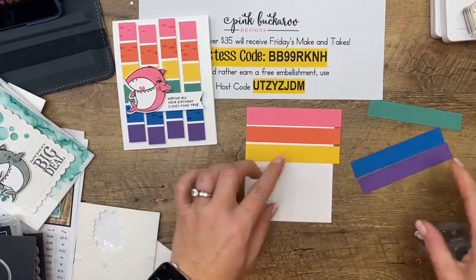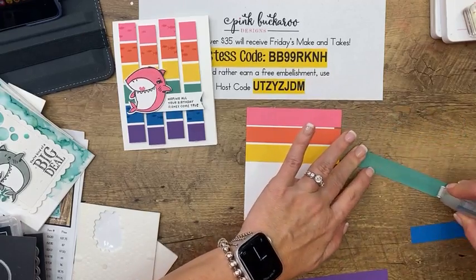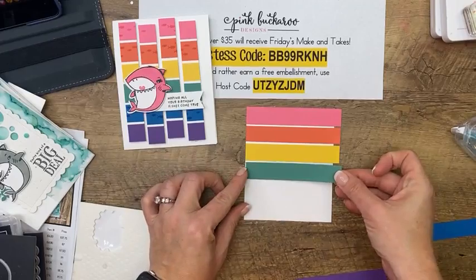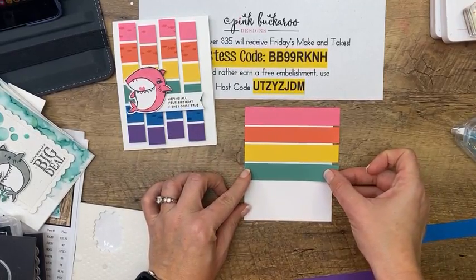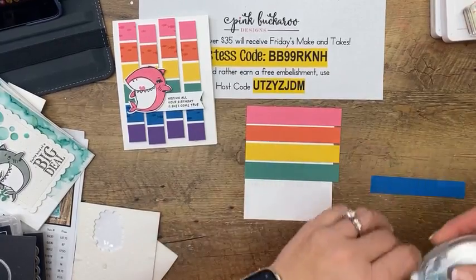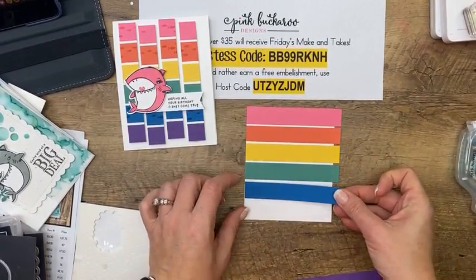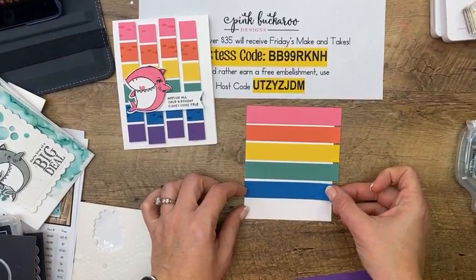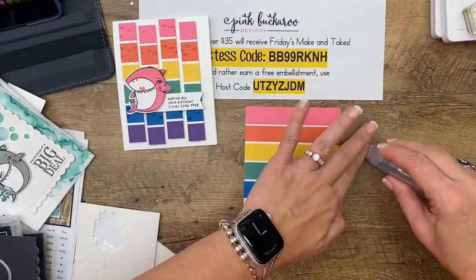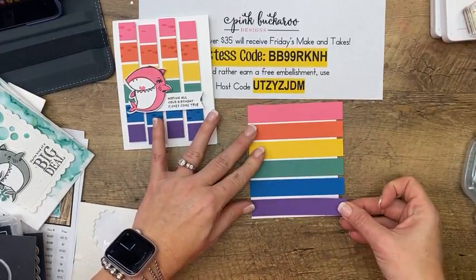You can start with a bigger piece of white and then cut it down if you want. But if you space them like this, you'll end up right at the end. And these strips are also 3/4 inch by, I made them a little bit wider, 4 1/4. Okay, and last but not least, Gorgeous Grape.